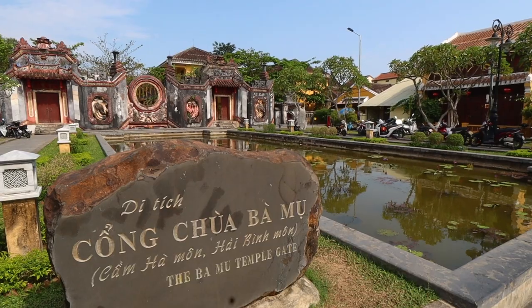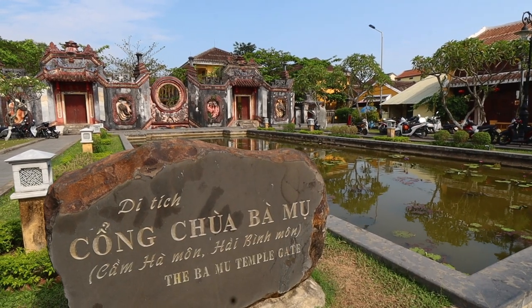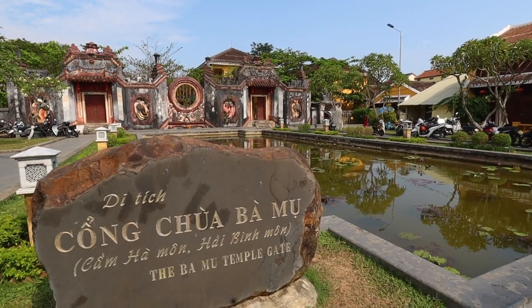Look at that. The Ba Mu Temple Gate. So I'm guessing this is the gate of what once was like an old ancient temple. Gotta be honest, we didn't really do that much research here, but it's absolutely beautiful find, hey?